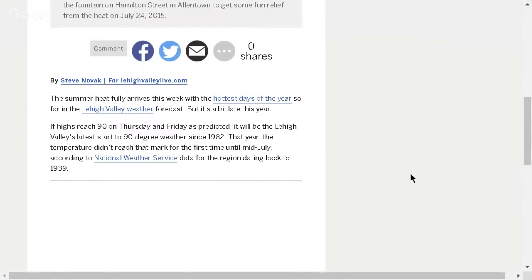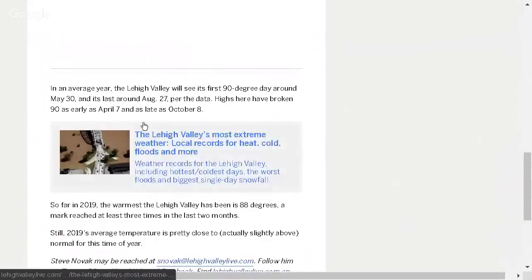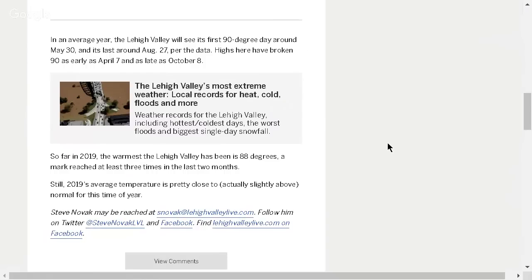Summer heat finally arrives, although it's the latest start since 1982 to get a 90-degree day, folks. That's because the temperature didn't reach that mark that time until mid-July that year. And that data dates back to 1939. So in the average year, we see the first 90-degree day around May 30th. And we're predicting August 27th to be the last 90-degree day of the year. I don't know how they're predicting that far out, but whatever, man.